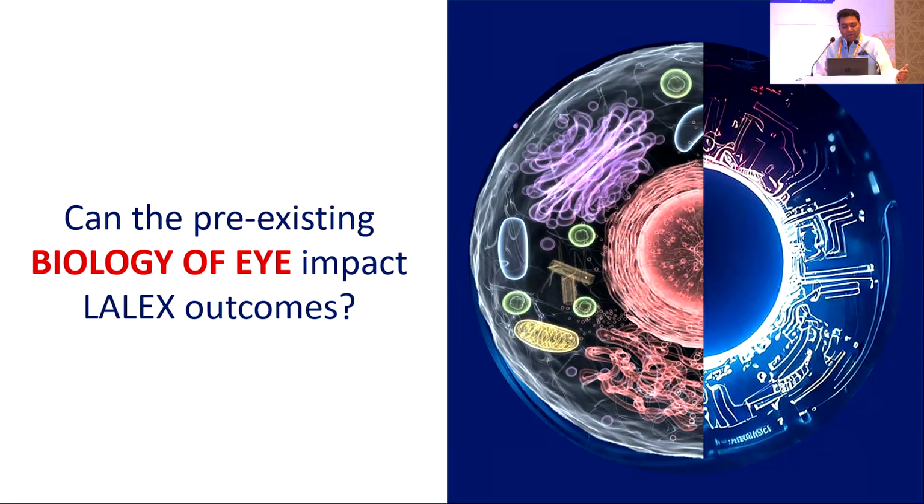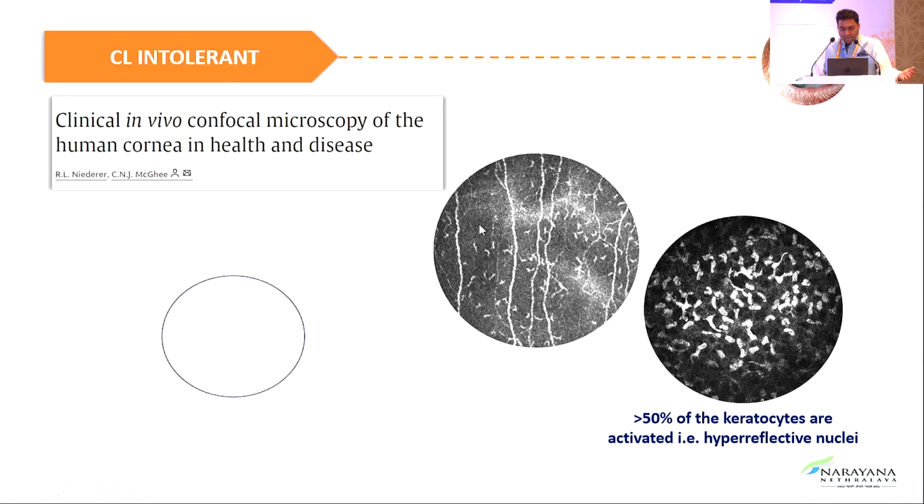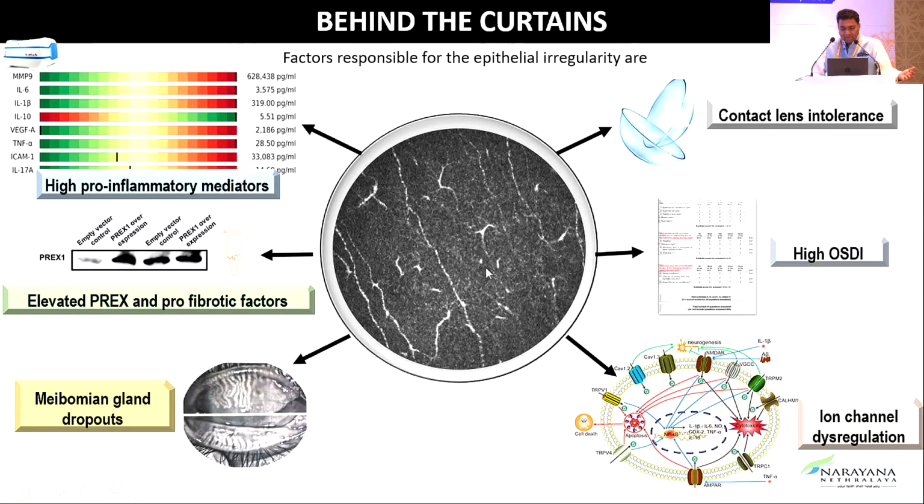Now, when we look at nerves, the first thing which comes to mind is dry eye. Dry eye is not the only one which is driven by the nerves. If you look at corneal nerves here, this is a traditional cornea of a patient coming to you who's been a contact lens wearer, and this is what happens. He has contact lens intolerance, high dry eye. Molecularly, he has a lot of these factors here. We call them dendritic cells, antigen presenting cells, and T lymphocytes, which are all floating out here.